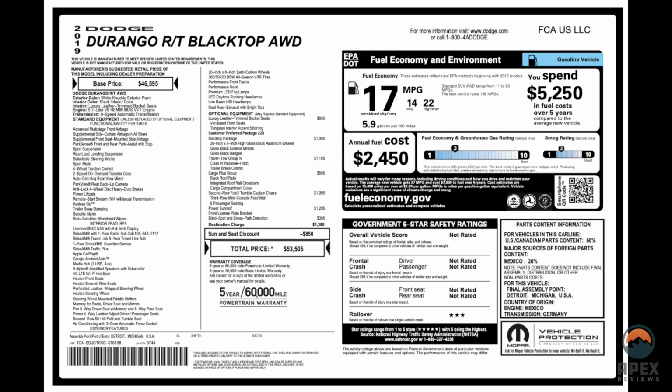You do get a 5-year, 60,000-mile powertrain warranty. They quit doing the 5-year, 100,000-mile back in 2015. So if you had a 2015, you got it. In 2016, you didn't. And you get a 3-year, 36,000-mile basic limited warranty. I don't have any crash test ratings on this one just yet. The rollover did come in at 3, and fuel economy stands at 14 city, 22 highway, 17 combined.